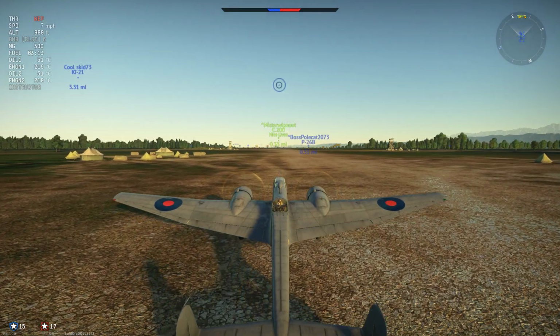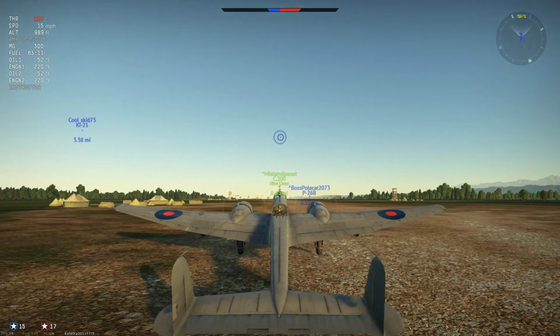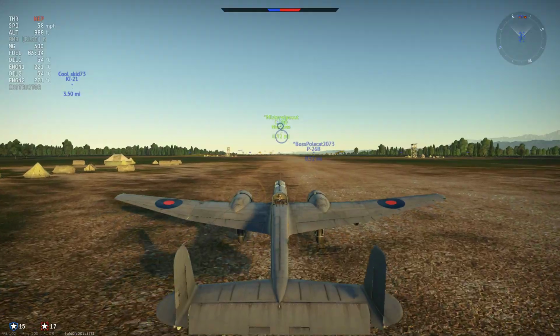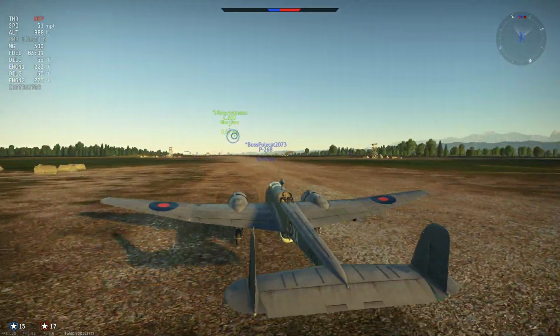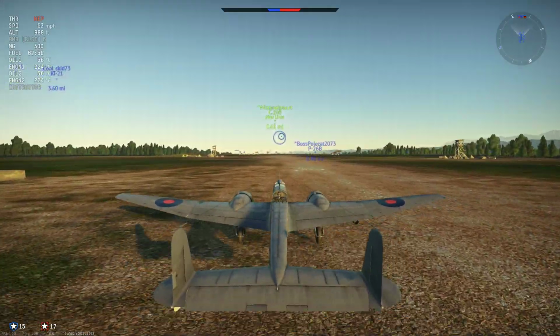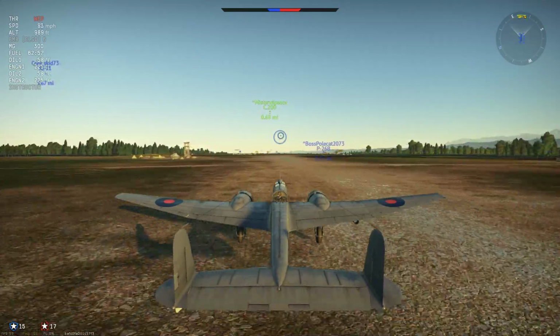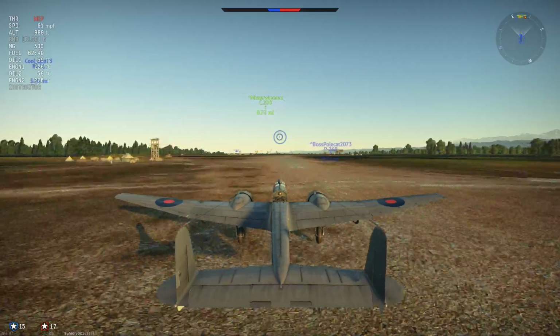Okay, let's get underway. Obviously, we've got £5,000 of payload, which is heavy on the old Hampden. But if you are going to spade the Hampden, please do go down the performance line first.